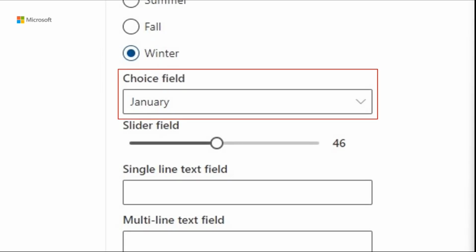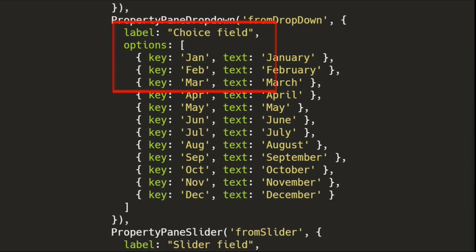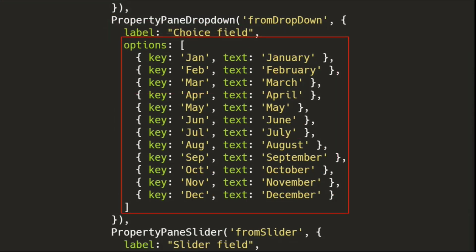We also have a choice field, and choice field is really a property pane drop-down control. What it will do is list a whole bunch of options. So in this case, I listed a list of months, right? Now, one thing I want to point out from a user experience perspective, because we see this all the time: if you see a drop-down and you see the word January, or Alabama, or something like that, you can probably guess what's behind that drop-down, and you have a good idea.